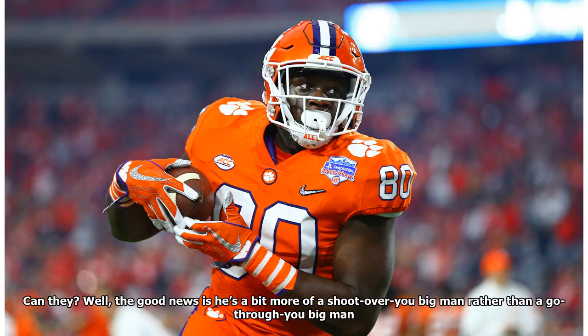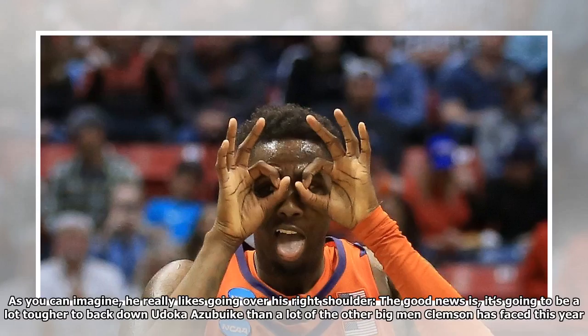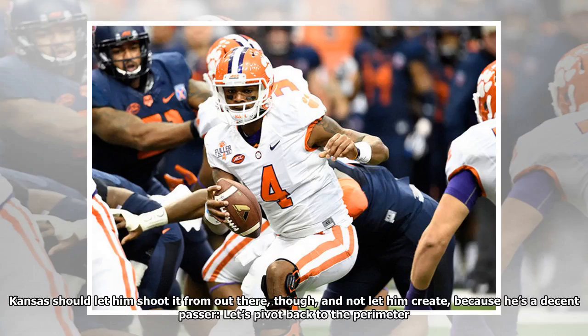Can they? Well, the good news is he's a bit more of a shoot-over-you big man rather than a go-through-you big man. He also relies on finesse and athleticism more so than strength. Here we see him hit a nice lefty hook, again, a lefty hook. As you can imagine, he really likes going over his right shoulder. The good news is, it's going to be a lot tougher to back down Udoka Azubuike than a lot of the other big men Clemson has faced this year. He will also handle the ball fairly well on the perimeter, although as you might imagine for a big man, he's really dependent on his dominant hand. Kansas should let him shoot it from out there, though, and not let him create, because he's a decent passer.